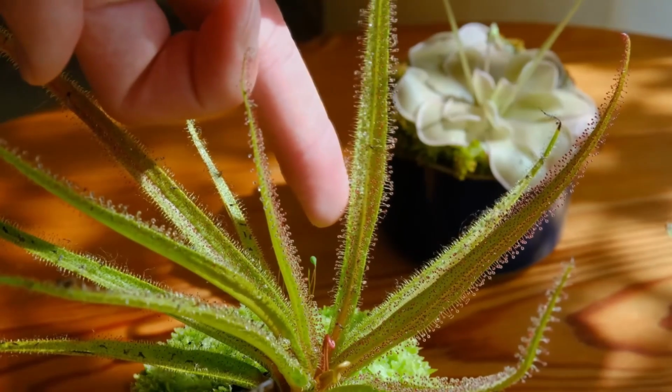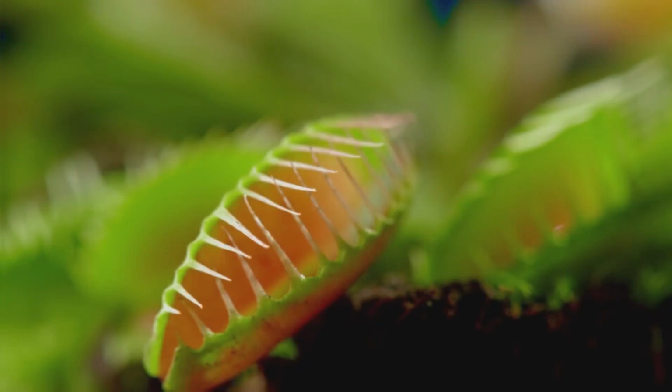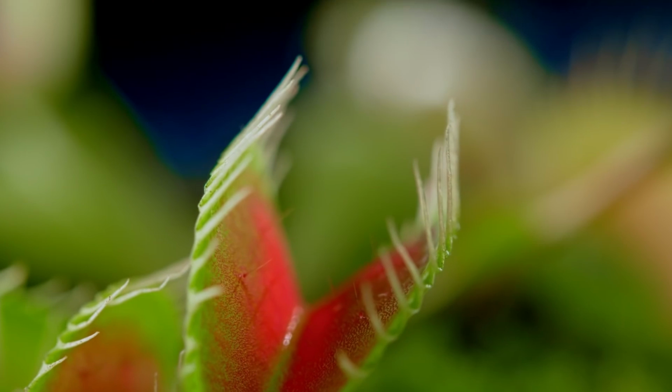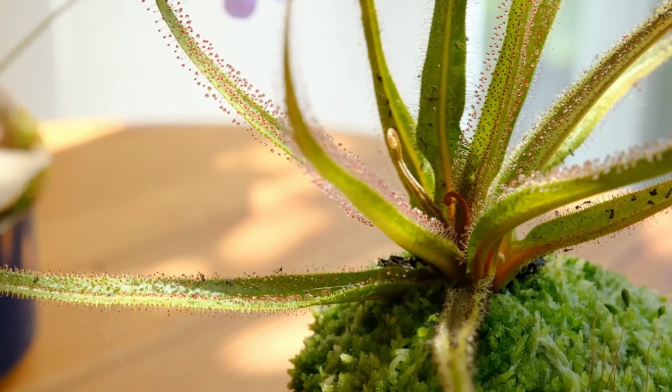Carnivorous plants also require high humidity, distilled water, and bright sunlight. If you want to grow a Venus flytrap, be sure not to trigger its traps too often, as this can weaken the plant. Pitcher plants and sundews are easier to grow and make great beginner-friendly carnivorous plants.